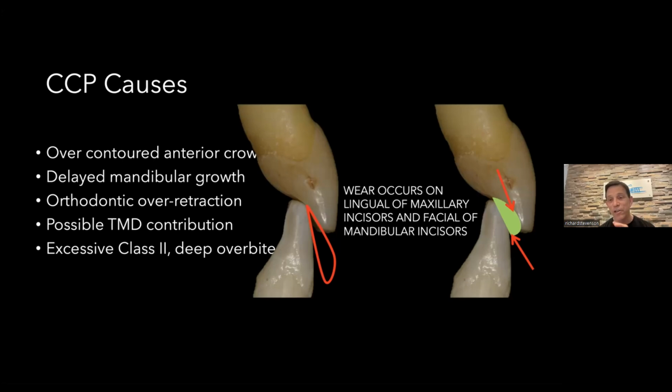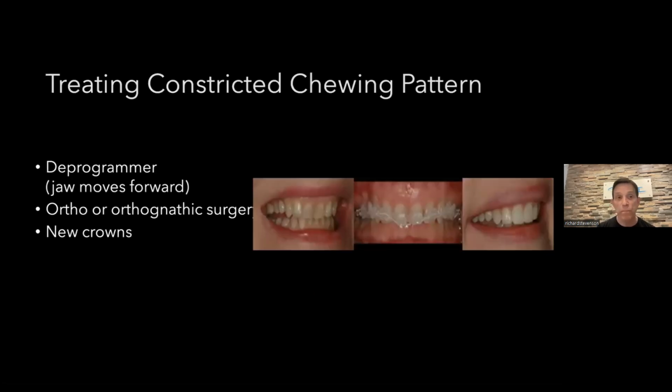So if you're not looking at the way the patient is chewing, you would never see this. You can never determine this on an articulator, and you can never detect this by just having the patient tap, tap, tap on paper. You actually have to have the patient chew on something and put paper between their front teeth while they're chewing. And then you can see the actual chewing pattern and see if this is happening. So no patient gets veneers that has untreated constricted chewing patterns.